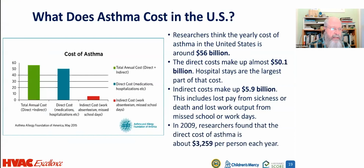And the costs are staggering. This slide shows the direct costs and the indirect costs combined together are $56 billion a year. The direct costs in the United States are associated with hospital stays, doctor visits, medication use. The indirect costs are associated with missing work or missing school, other additional costs around the home and trying to address the issues associated with managing this disease. The average cost per person for asthma is $3,200 a year, astounding the impact on our society.